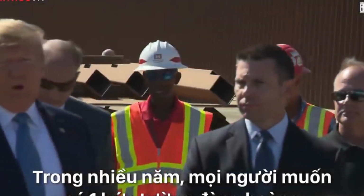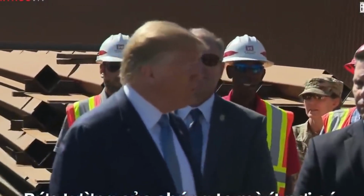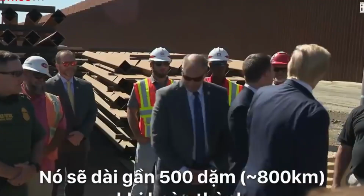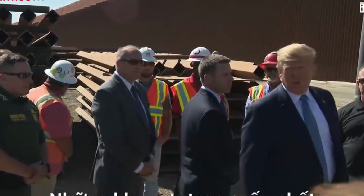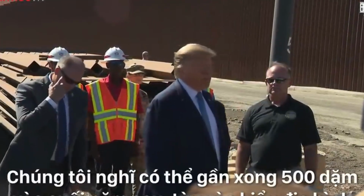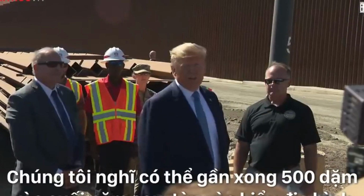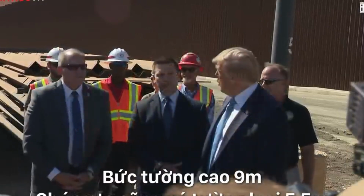For many years, people have wanted the proper wall, and we have a wall the likes of which very few places have ever seen. This is going to be close to 500 miles. By the time we finish, those are the areas that are most important. It'll be over 400 miles. We think we can get it close to 500 miles by the end of next year, depending on certain terrain conditions.